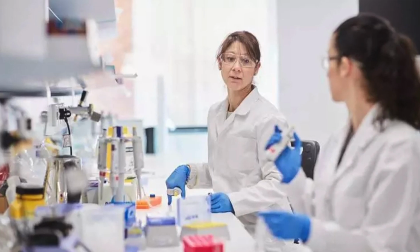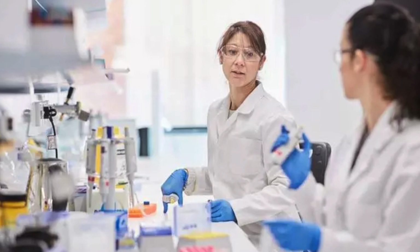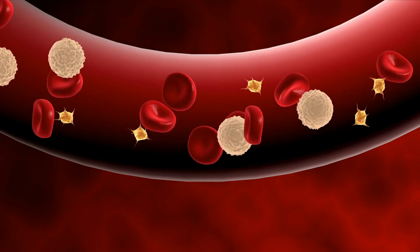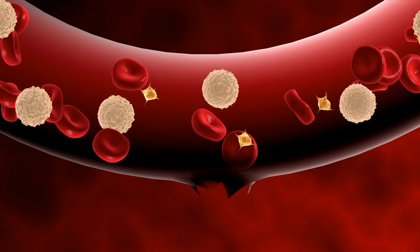Now the last of their products is just a line of specialty products like Kcentra, which helps blood clotting in patients who need urgent surgery but are taking blood thinners. Now obviously this is quite specific and specialized as the category would suggest.